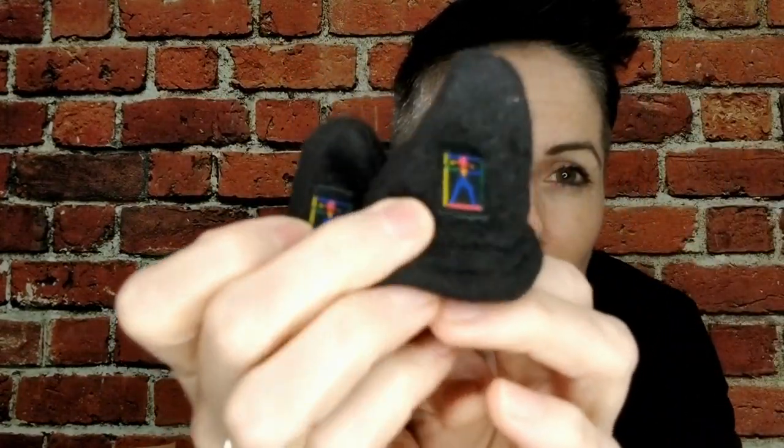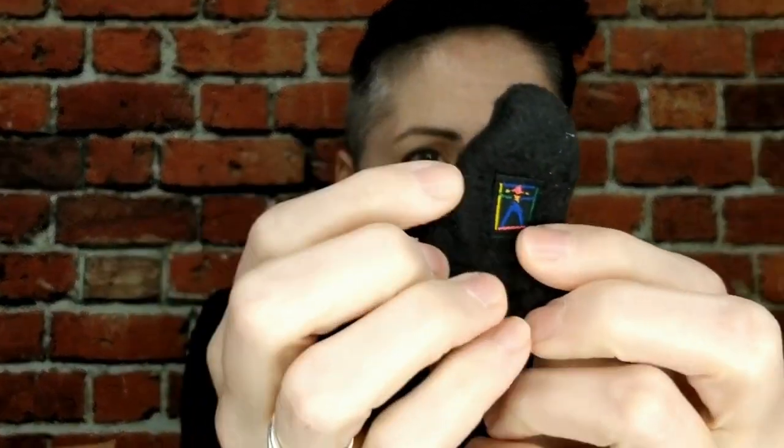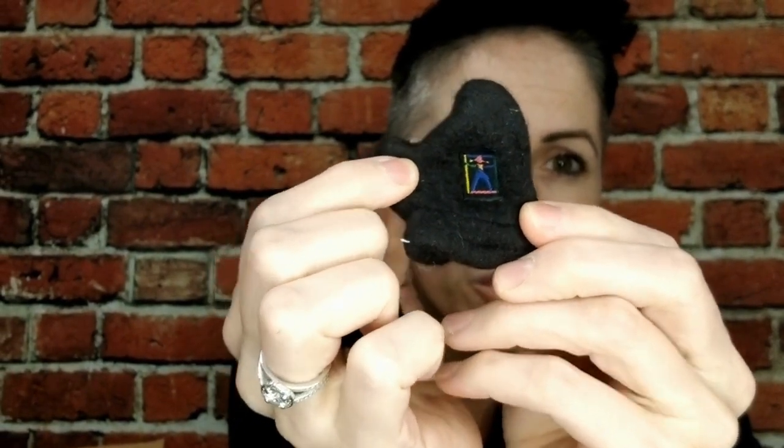Okay, there's one little spot here where the fake fur has a stain on it, but we can try out all our tested, tried and true stain removal methods and see what we can do. And here are the little mittens for it. They're very cute. Let's see.